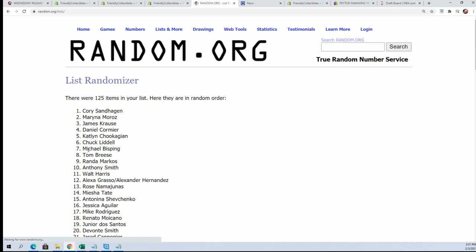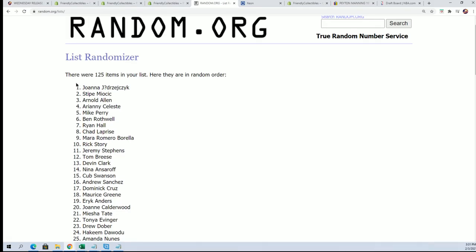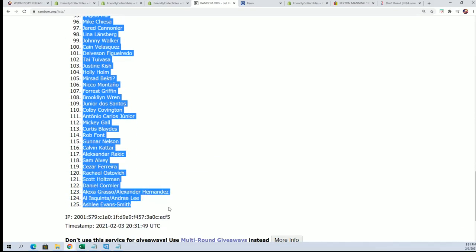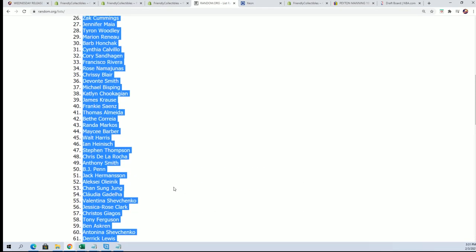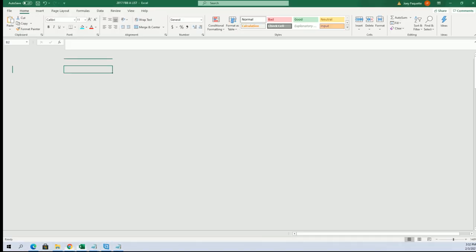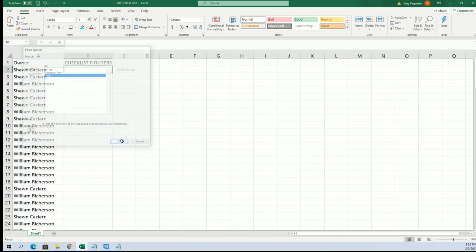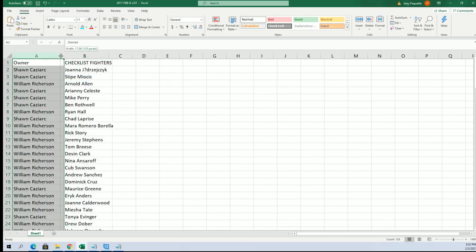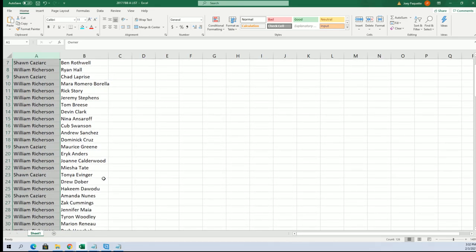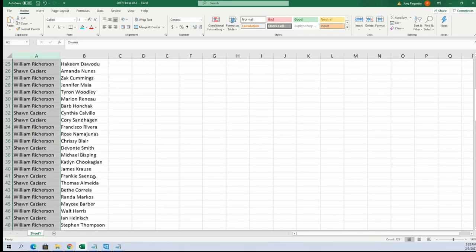Lucky number seven. All right, now you can see your fighters right here. Good luck in the break. It is a total of 125 fighters that are owned.